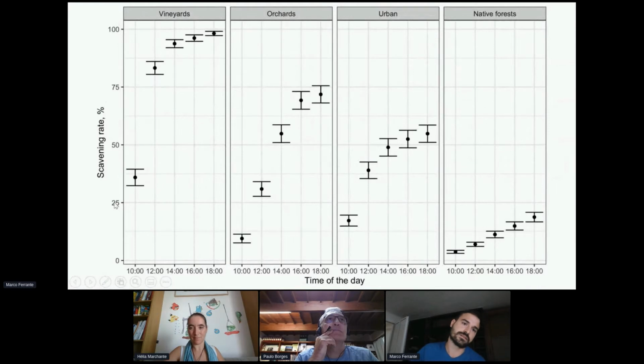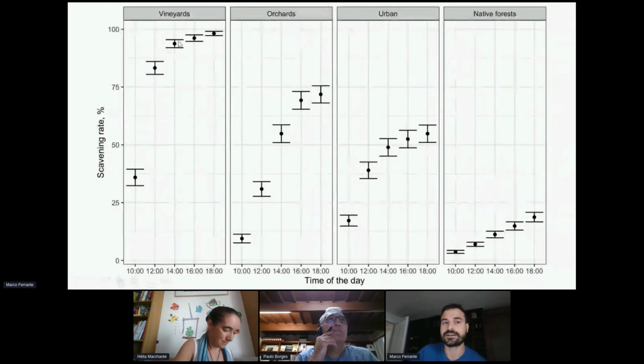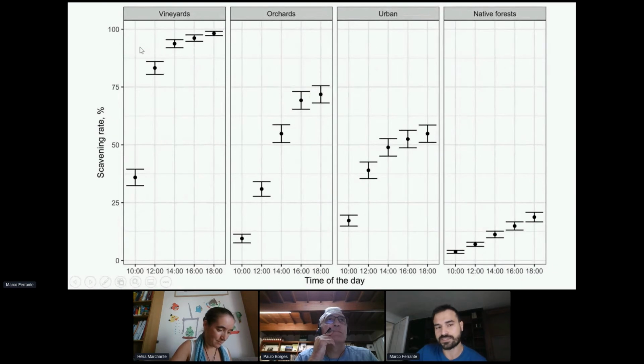And in these graphs, we have the scavenging rate on the vertical axis, and on the horizontal one we have the time checkpoint. This one is for the daytime. We can see that the scavenging rates were higher in the vineyards, followed by the orchards, the urban areas, and the native forest. And scavenging rates were extremely high.